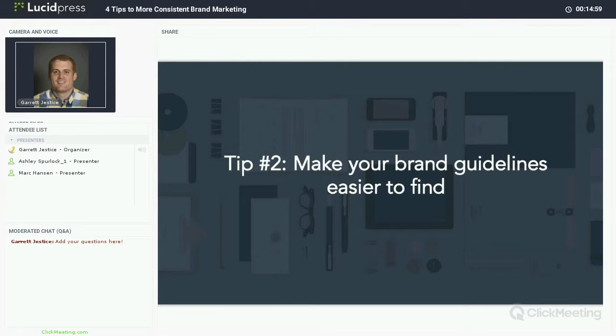And in fact, I think that's tip number 2. Garrett, I'll let you take it away. Yeah, thanks, Ashley. Awesome tips. So tip number 2 is make your brand guidelines easier to find.